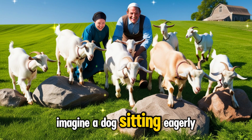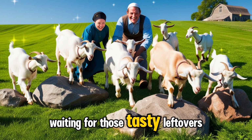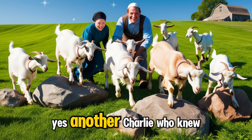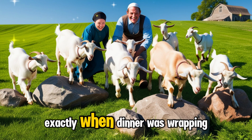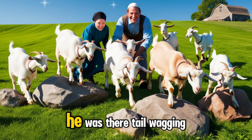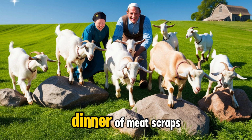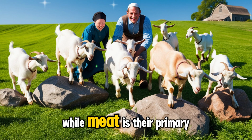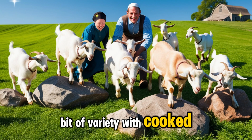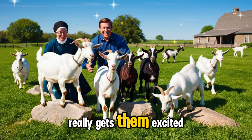Imagine a dog sitting eagerly by the kitchen door, eyes fixed on the plate, waiting for those tasty leftovers. I had a dog named Charlie, yes, another Charlie, who knew exactly when dinner was wrapping up. As soon as the plate started being cleared, he was there, tail wagging, ready for his favorite second dinner of meat scraps. While meat is their primary treat, farm dogs also enjoy a bit of variety with cooked veggies, grains, and other scraps. But it's the meat that really gets them excited.